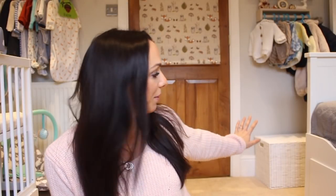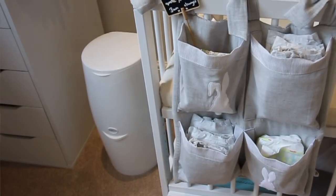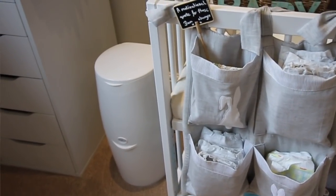And below it you'll see that we've got this white basket, and that's going to be the laundry basket. Inside I've actually got a plastic bag that I'm going to put any really dirty things, and in the other side just things that are mucky but don't have any poop on basically. Talking about poop, I will say that we do actually have a nappy bin in here just to save us having to walk to the kitchen, and that is from Angel Care.